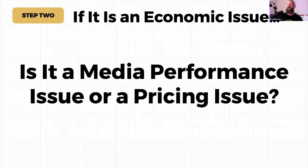And so if it is, call it step 2, if it is an economic issue, we're going to go back in a second to what if it's a performance issue. But if it is an economic issue, meaning that your marketing assets are performing the way that they're supposed to be performing, but the CPA to AOV ratio is off, then we have to ask, well, is it a media performance issue or is it a pricing issue?